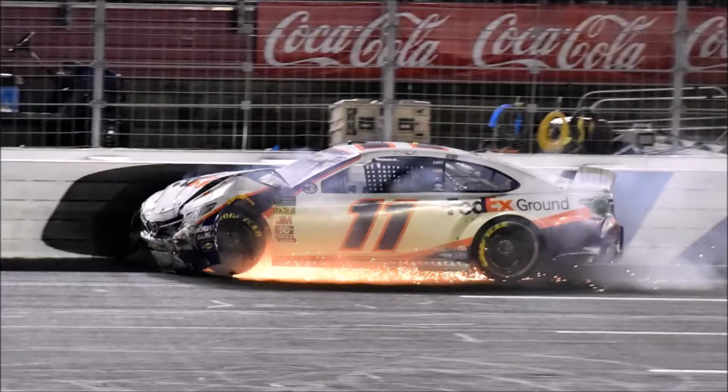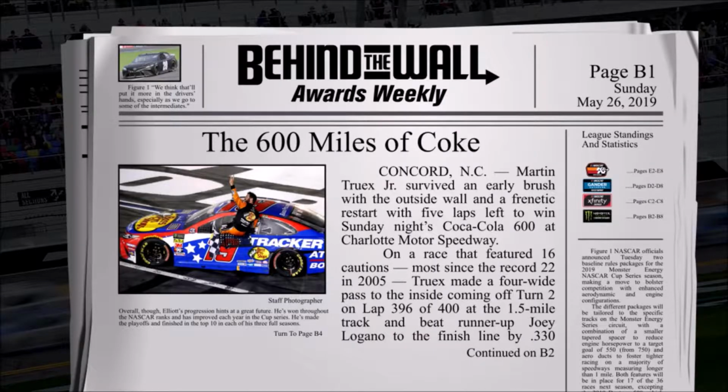He ended up wrecking on the final lap, completely destroying the front end of the car, just to top off a miserable 600 miles of racing for him. He ended up finishing in 17th, somehow still on the lead lap, but just not a good outing for old Denny. Next award.